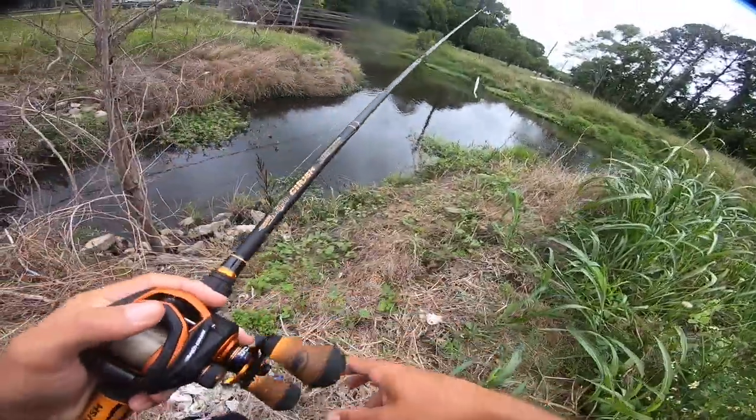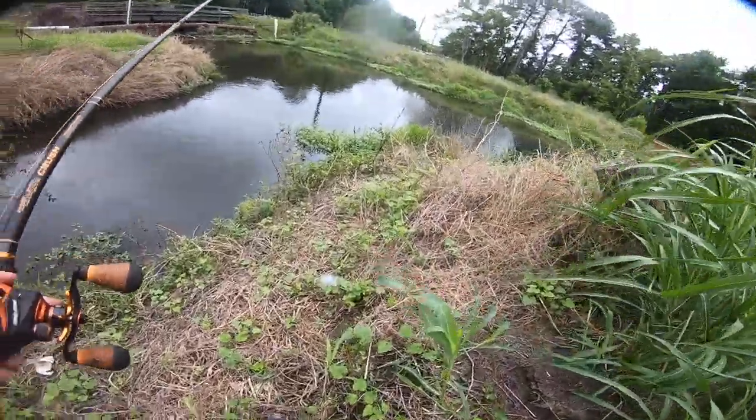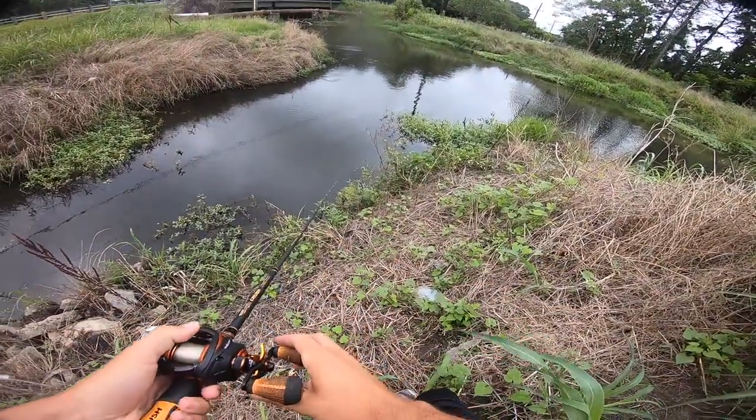Just met a kind gentleman, and we were just talking about fishing, talking about life. He was showing me some pictures, and maybe we might go fishing sometime. I just got out of here. Let's see if we can catch some more, guys.